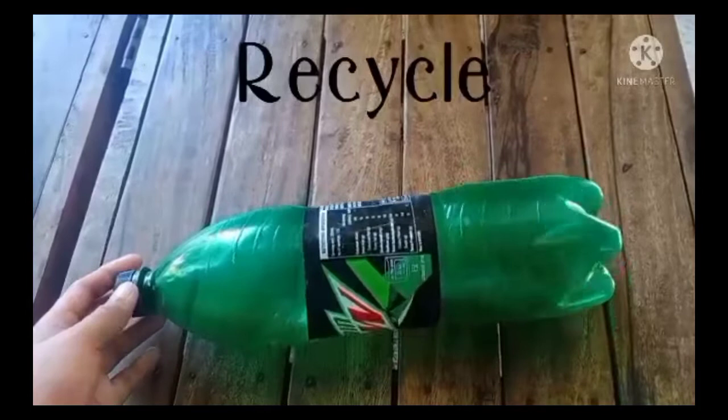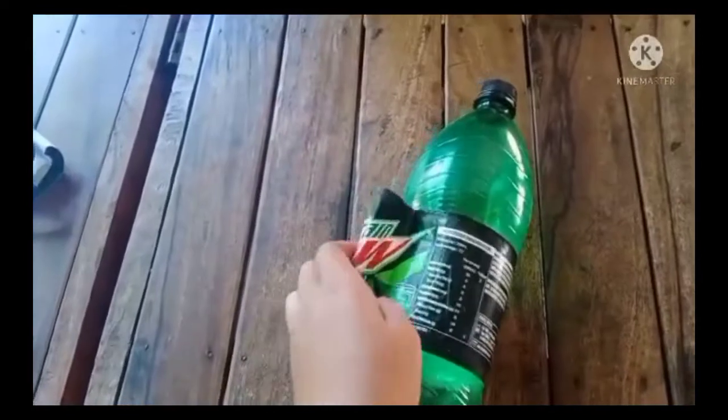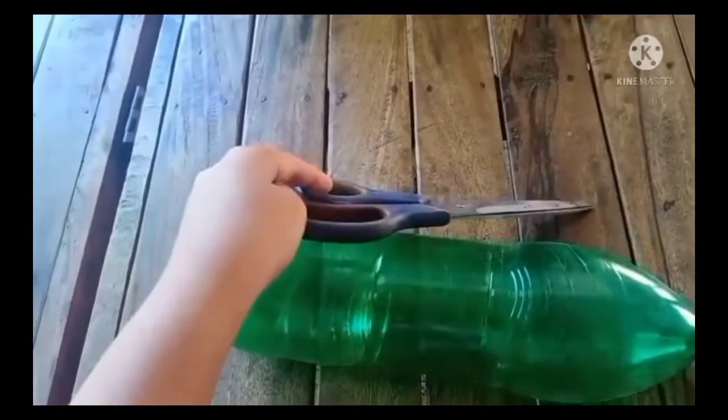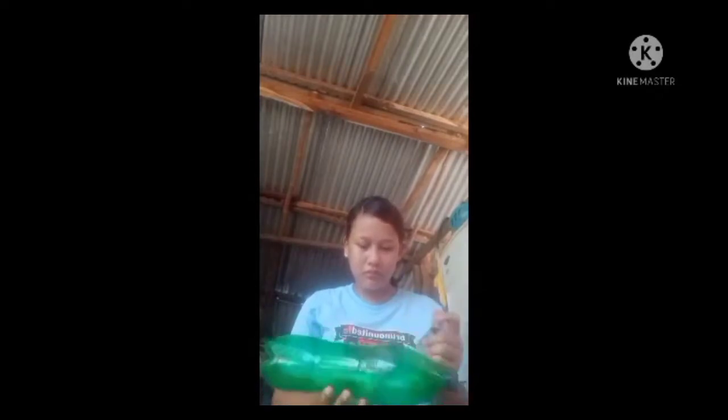Use an eco-friendly plastic bottle instead of buying bottled water which is disposable. I have a bottle of Mountain Dew of 1.5 liters. I recycle it so that it won't go to waste and I can benefit from it. I'm going to start making it to recycle well. Let's see what the outcome will be.